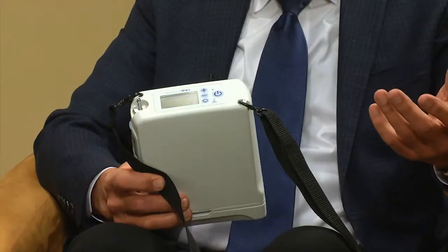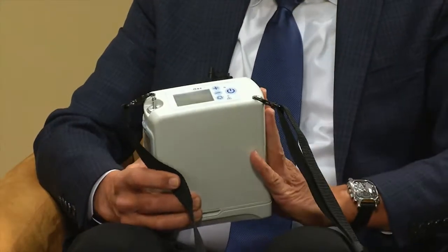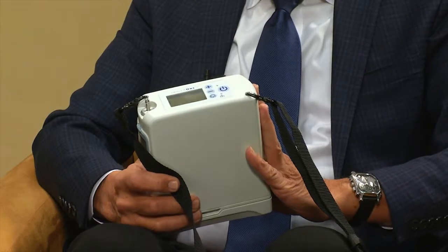That's a great product. Think about the patient who wants to go to Florida in the wintertime. Do they really want to take tanks on an airplane? There are some issues in traveling with tanks, and where do I get them refilled? Here you have something that's FAA compliant. You can take this on the airplane. And by the way, when you're driving in your car, you can plug it into the power charger in your car and recharge the batteries.